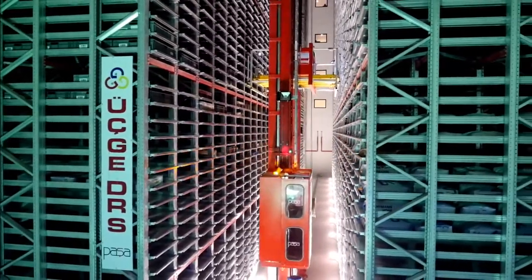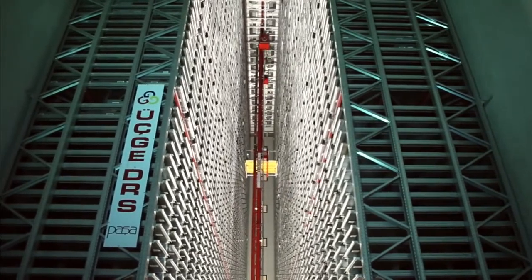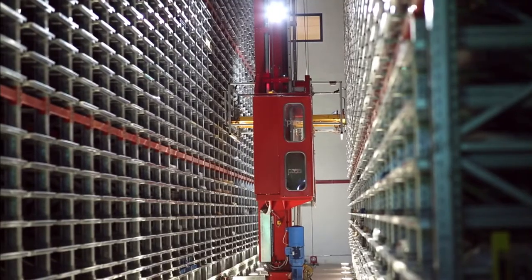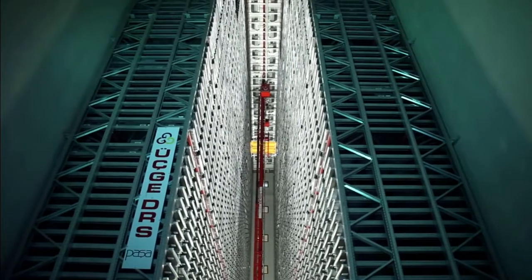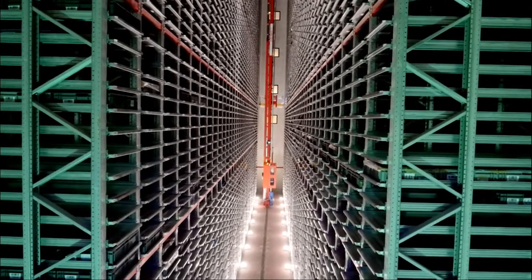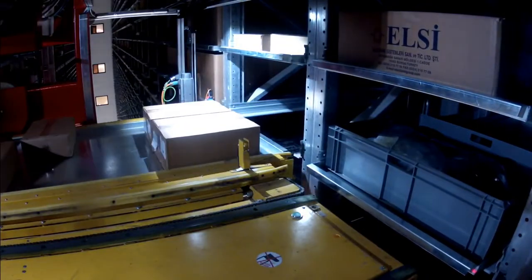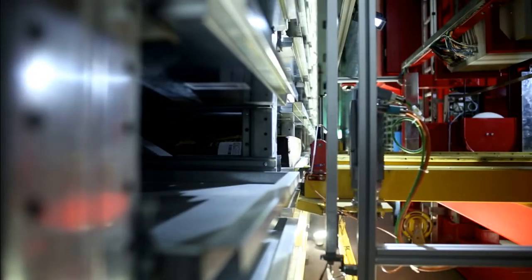One of the most innovative storage solutions Üçge DRS offers its customers is the fully automated storage system, which is also called ASRS box. It is a system that automatically loads, stocks, and removes box products without human intervention according to predefined rules and parameters.